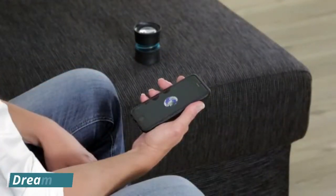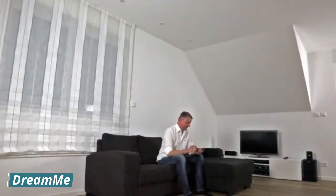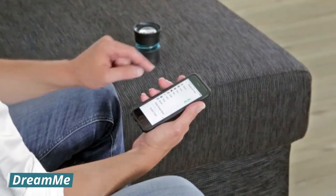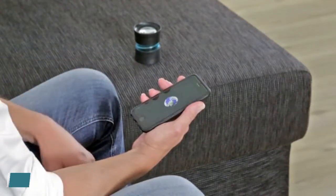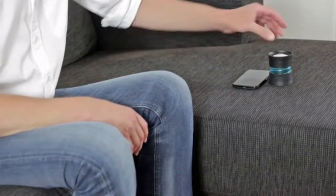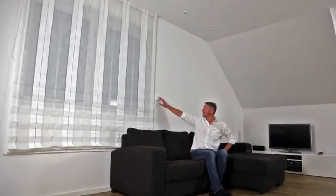Let me introduce you to Dreamy Orbit, the first sleep and relaxation aid in one, using your mobile phone or tablet as a projector. Dreamy Orbit helps you intuitively bring your breathing into the right relaxing balance. Just select sleep or relaxing mode. Start the app, put Dreamy on your mobile phone or tablet, switch off the light and watch the selected projection. While watching the projection and listening to the relaxing sound, you can completely wind down.